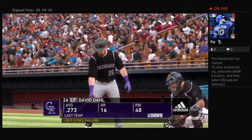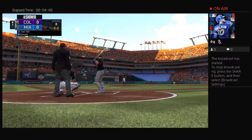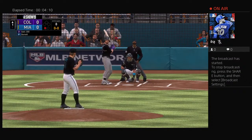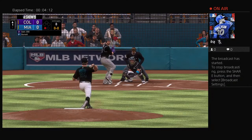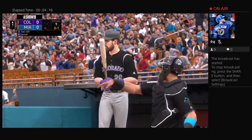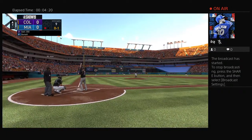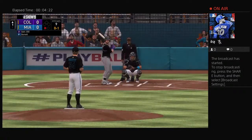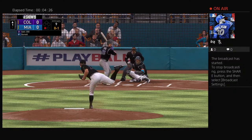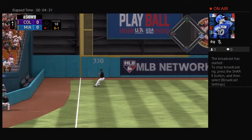Ready now, David Dahl, as he'll get his first opportunity in this one. Here comes the first pitch. And a high strike to begin the at-bat. It's 0-1. Frozen with a high fastball there. We'll see if they try to climb the ladder even more on the next pitch. This is line to left, and that's into the outfield for a 1-out base hit.